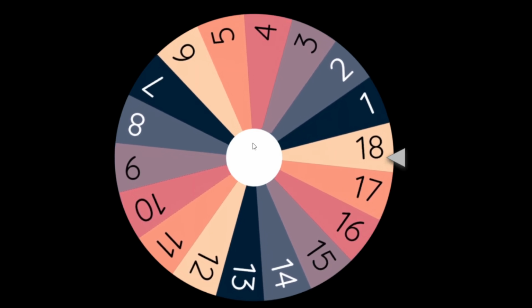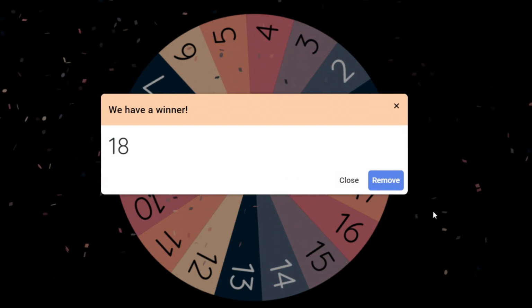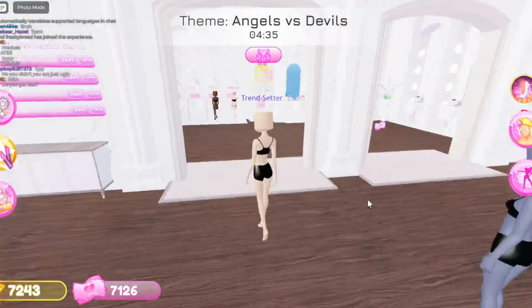Okay, so we have the maxed items. Can I even do this? I mean, I feel like with max items, it's gonna be a little bit difficult. Probably. But let's give it a try. All right, so I'm gonna do like an angel outfit.